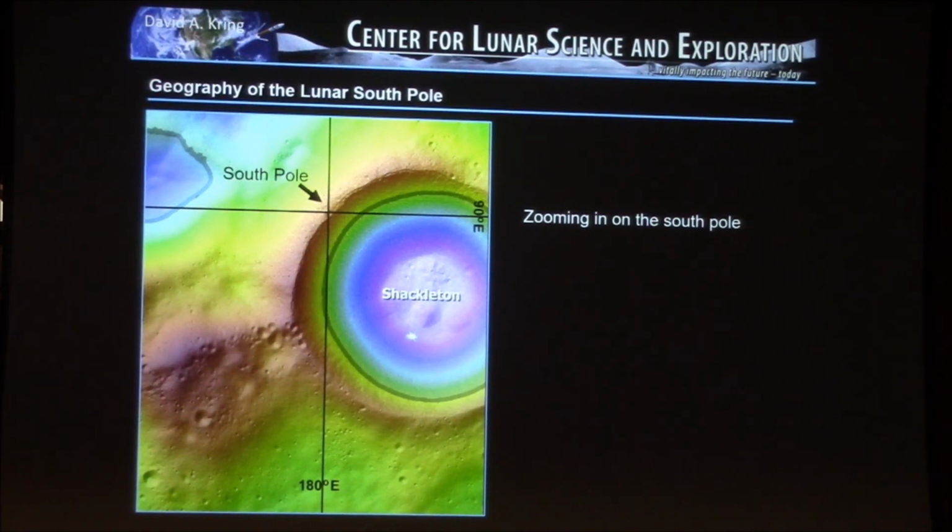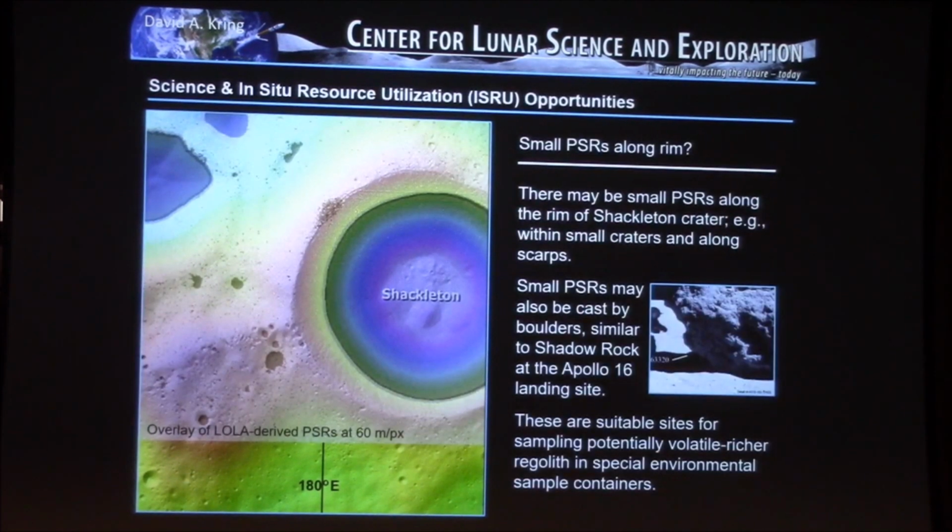If you go lower than that into Shackleton, you're in permanently shadowed territory, and we do believe there's water ice down here on the surface. Okay, now here I have plotted using measured elevation on the lunar surface the areas where we think the topography is going to permanently shade the surface from the sun. So everywhere you see these dark patches, in addition to Shackleton, all these small areas may be very small permanently shadowed regions.